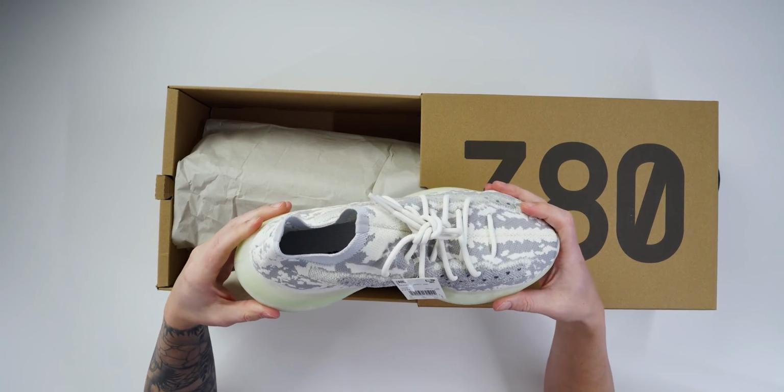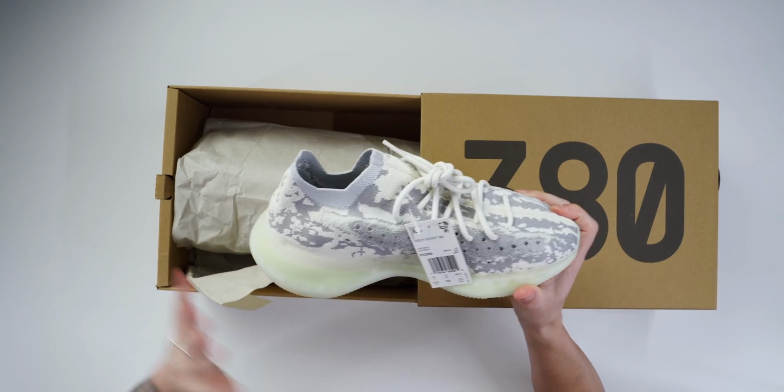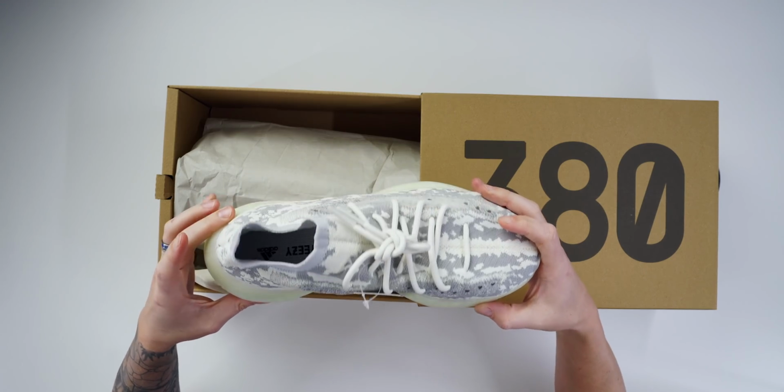Yeah, they look pretty good. I was a little hesitant about these. I mean, I was gonna get them either way, but I was nervous about the looks of them, but in person, I think they look really good.